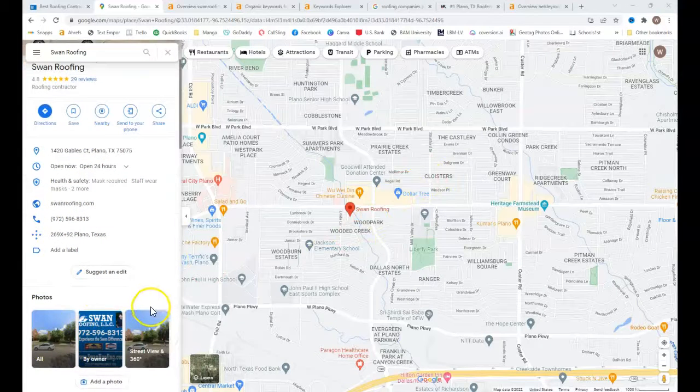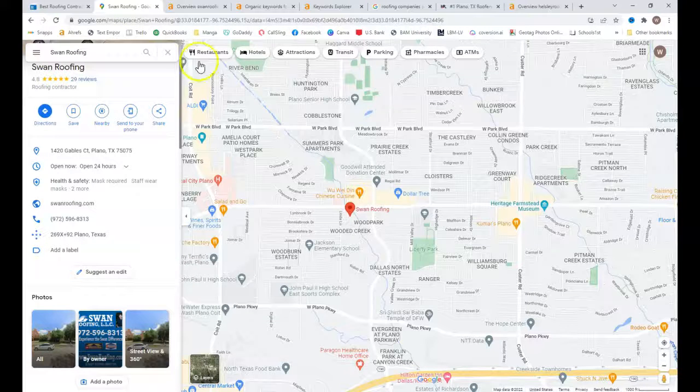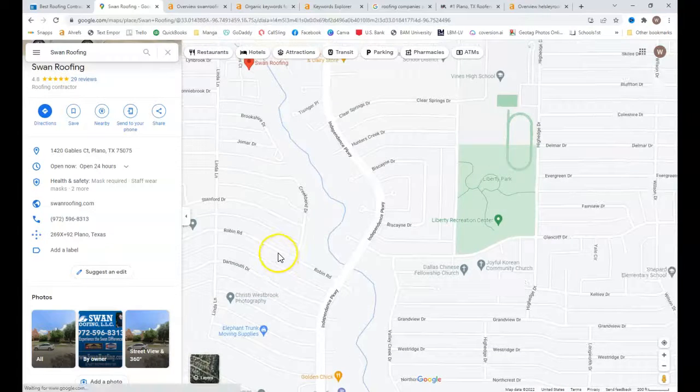And then you want to add photos that are saved as specific keywords and geotagged. I did do a brief search for Plano, Texas: 2,800 searches a month for Plano, Texas. I didn't go through every keyword you are ranking for, but roofing companies Plano, Texas has the most volume. So if you wanted to rank for that, I would save a photo as that particular keyword, and then I would pick a location and geotag that photo, and Google will think that you probably did a roof in that location. So it's really important to start building your Google business profile up that way.